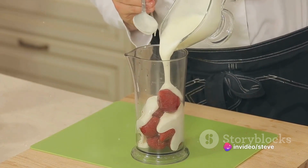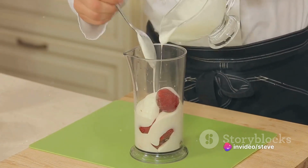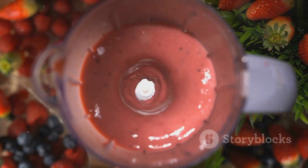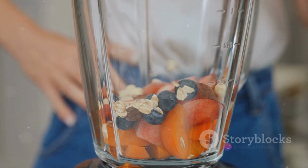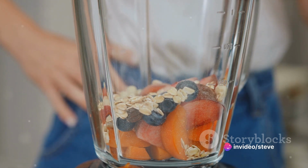With a medley of fruits, veggies, and protein-rich Greek yogurt, these smoothies are not just a treat for the taste buds, but a powerhouse of nutrients. Remember, it's as easy as 1, 2, 3, blend your fruits and veggies, add Greek yogurt for that protein punch, and top it off with a splash of almond milk for the perfect consistency.